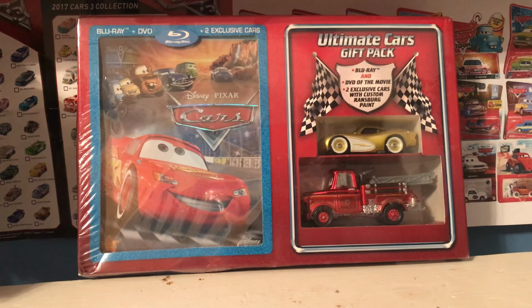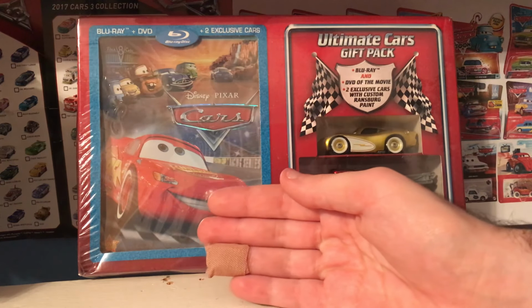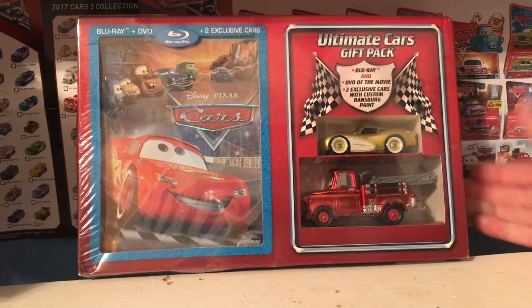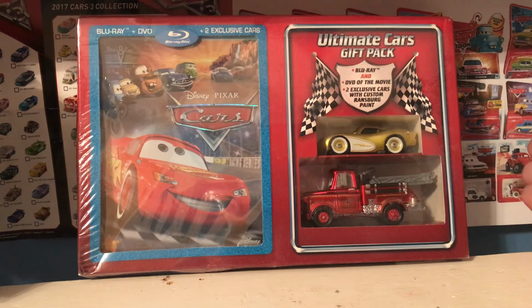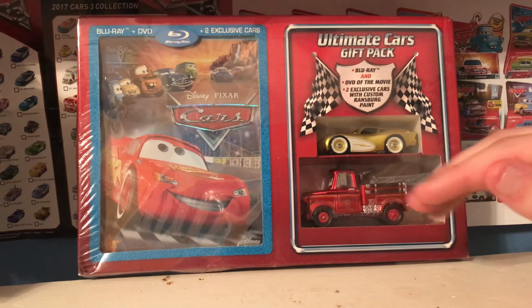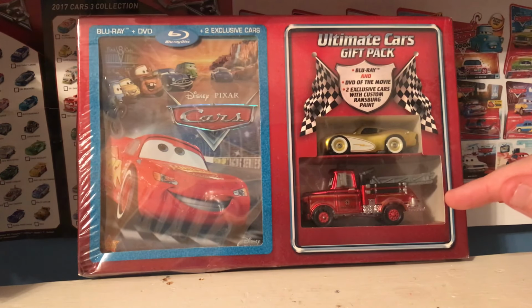Cars gift pack released in 2010, including the Cars movie on Blu-ray and two exclusive diecasts. While it isn't the first time diecasts have been packed alongside a DVD of one of the Cars movies, it certainly is the strangest, as the two cars are fully exclusive vehicles that have never been released again in any other way, shape, or form. Those being a very cool gold Cruisin McQueen and for some reason a metallic Rescue Squad Mater.